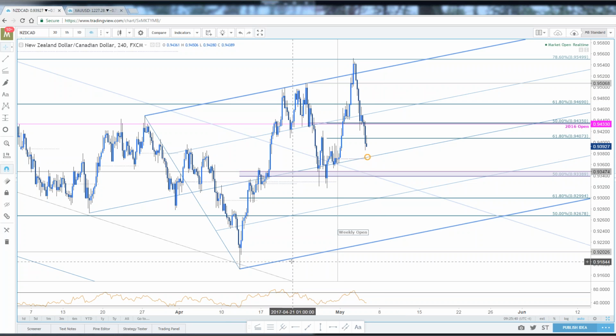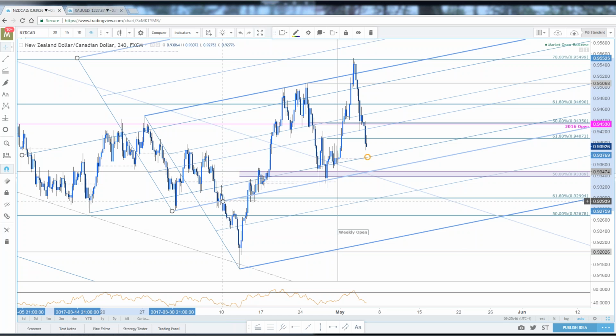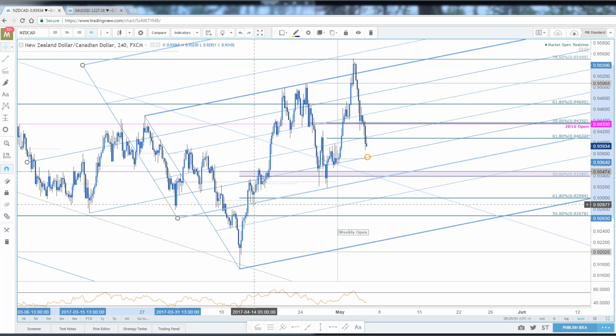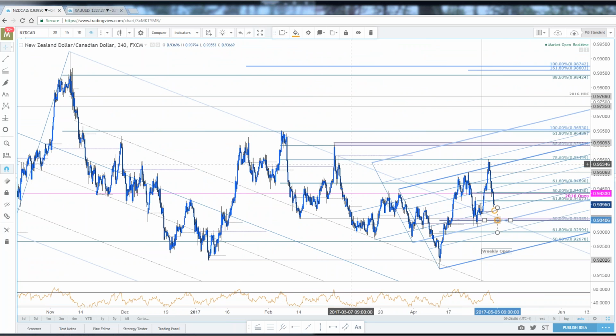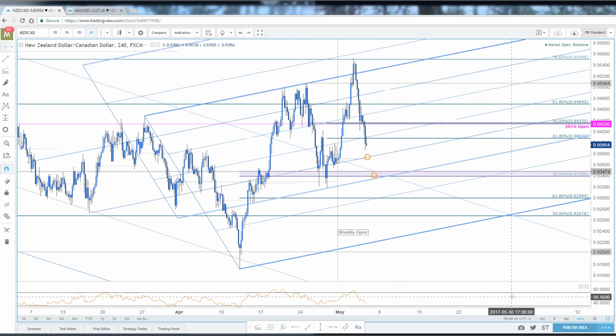Now, interestingly enough, if you take a parallel of this slope, it's going to get messy, but just follow it with me, off these lows, boom and boom, okay? You can see that that slope line actually converges on that key pivot that we were talking about right here. So another downside target. The only reason I'm looking at that is because that's the upper parallel. It would be a really nice move to see another drop into this first before a rebound and then inevitably a breakdown. So that's sort of my mindset right now with Kiwi CAD.